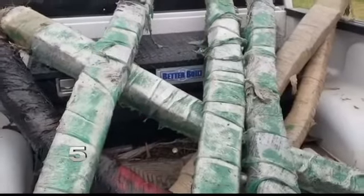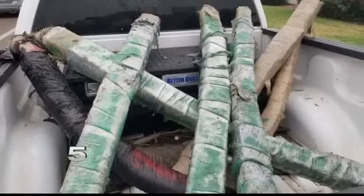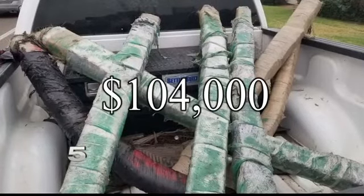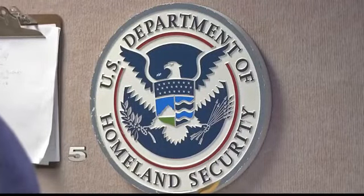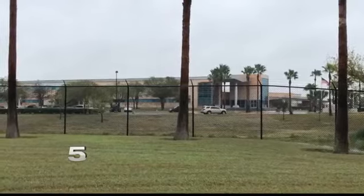Rivera says Monday agents found 7 of these long, slim, and custom-made bundles of marijuana inside the drain. The bundles are estimated at $104,000 and look nothing like the bundles of drugs authorities usually find. Rivera says the agency will continue to utilize their local law enforcement partners to combat this new style of smuggling.